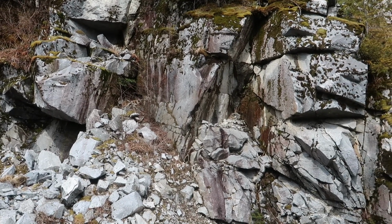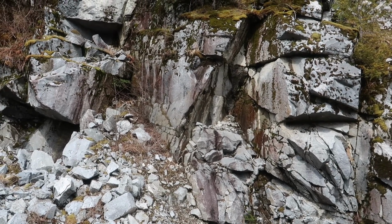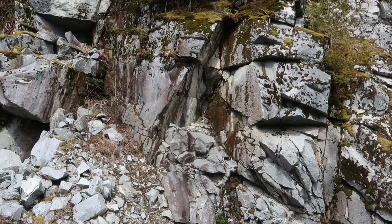And I'll have a slideshow at the end of the video showing basically what the finds look like, all cleaned up. And hopefully I'll have that calcite removed too, depending on how long it takes.